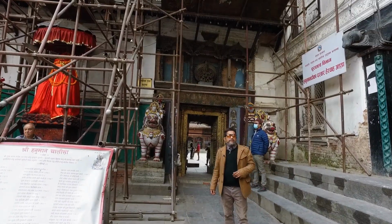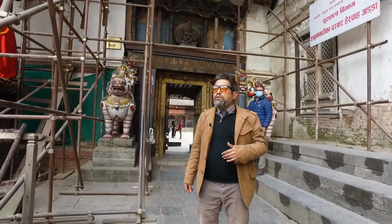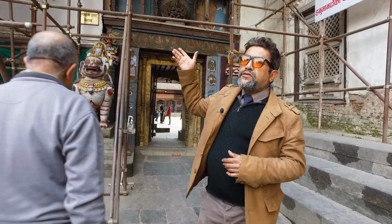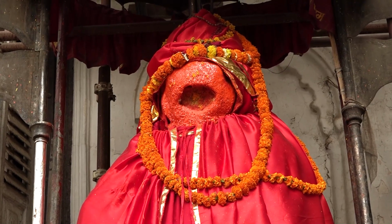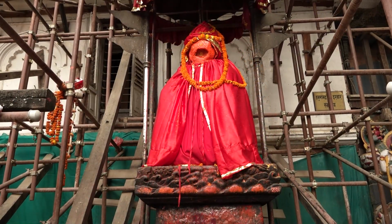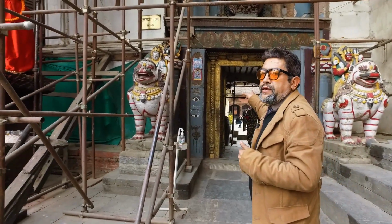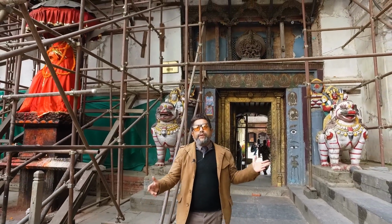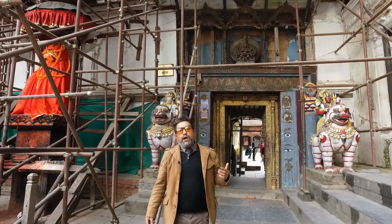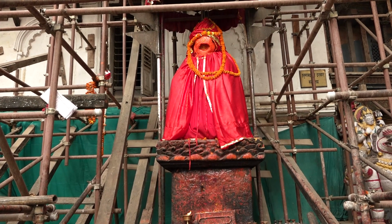All right, guys, now we're going to observe one of the best parts of the royal palace. Right next to us is a beautiful statue of the monkey-faced god, a keen devotee of the god Rama. Since there is a statue of Hanuman, Dhoka is a gateway, Durbar is the palace, and the square is an open courtyard. That's what we would love to call the Hanuman Dhoka Durbar Square.